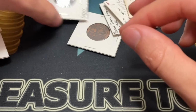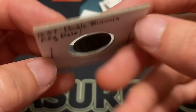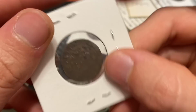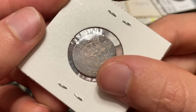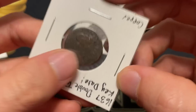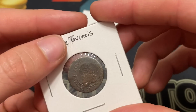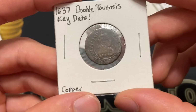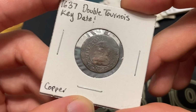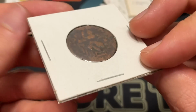After that, we've got 1637 double tournoi. It says it's a key date, so that's great. You can see up there 1637 pretty clearly. Let's see what that says. SEI. I'm not exactly sure over there. And man, these things are frustrating me. I've been working a ton today and not remembering quite as well everything on the margins, but whoa, super fun coin, great double tournoi.